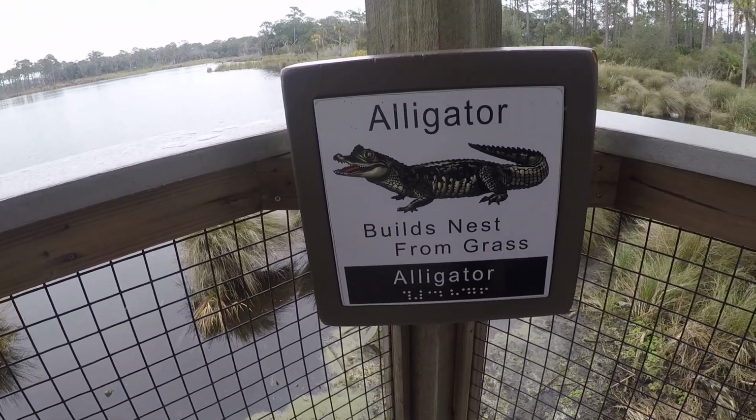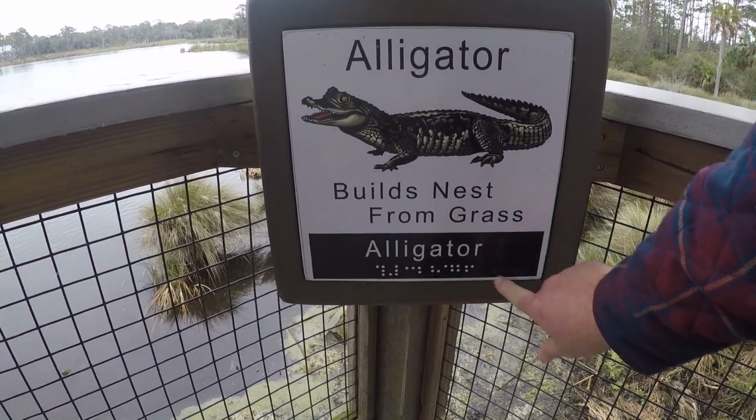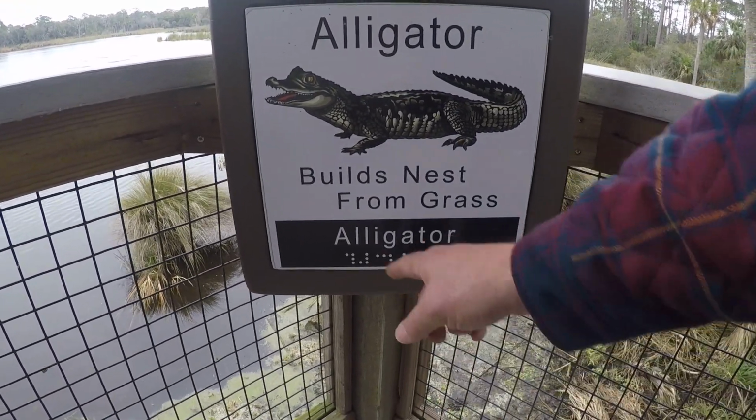The sign down at the front had Braille on it, and they attempted Braille here. It's printed, it's not raised, so unless you can read Braille with your eyes, you can't read Braille.